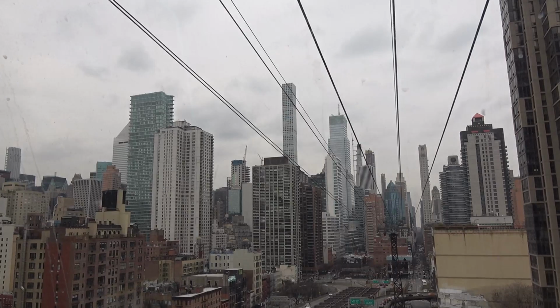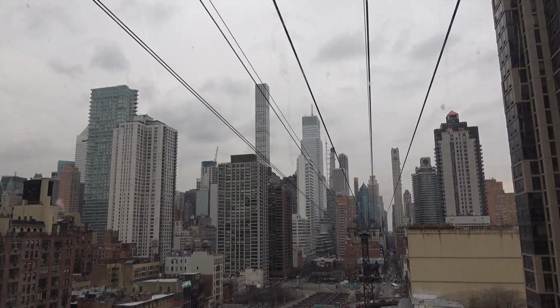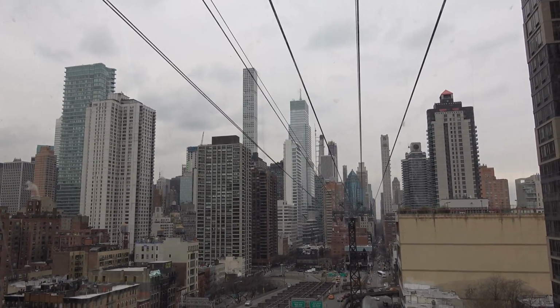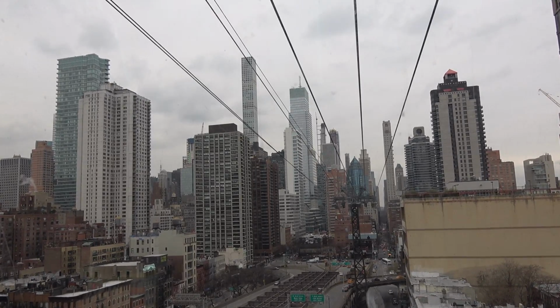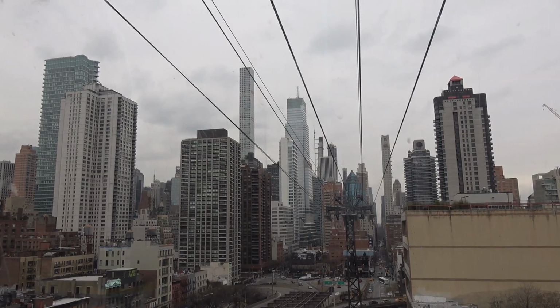The architecture's not quite there, is it? Like the Empire State Building or something? Because there's going to be a few of those, isn't there? I believe going up. Yeah. Not a fan. They're crazy. Yeah. New York is crazy.